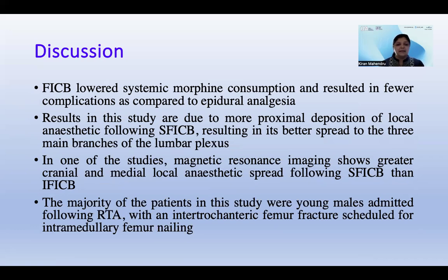The results in this study are due to more proximal deposition of the local anesthetic following the suprainguinal block, resulting in better spread to the three main branches of the lumbar plexus. In one of the previous studies, MRI imaging showed a greater cranial and medial spread of the local anesthetic following the suprainguinal approach rather than the infrainguinal approach.